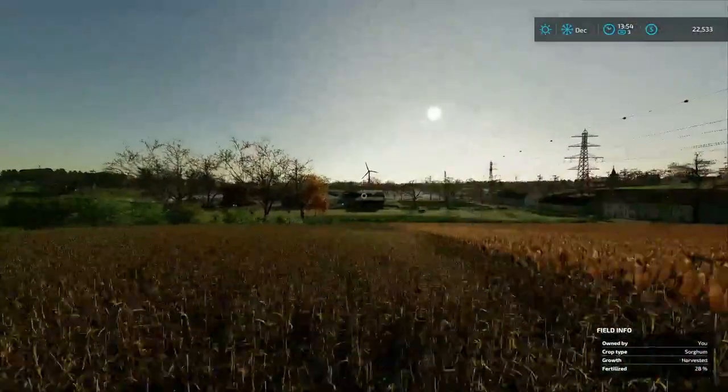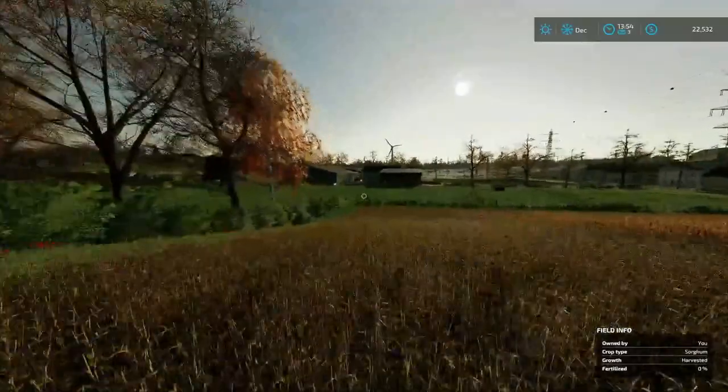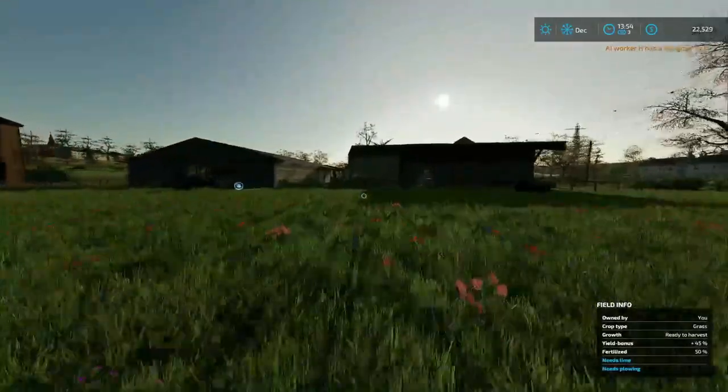Oh, I'm gonna need a trailer. Let me run down and grab my trailer. So I'll show you guys what I also bought for the farm, just so that we had kind of everything we needed. We needed a couple grass things.